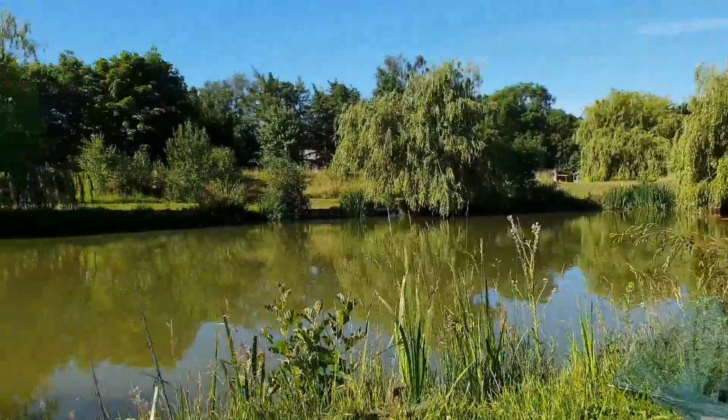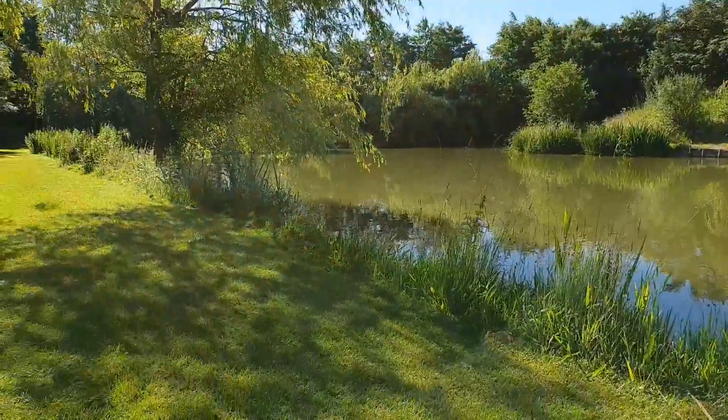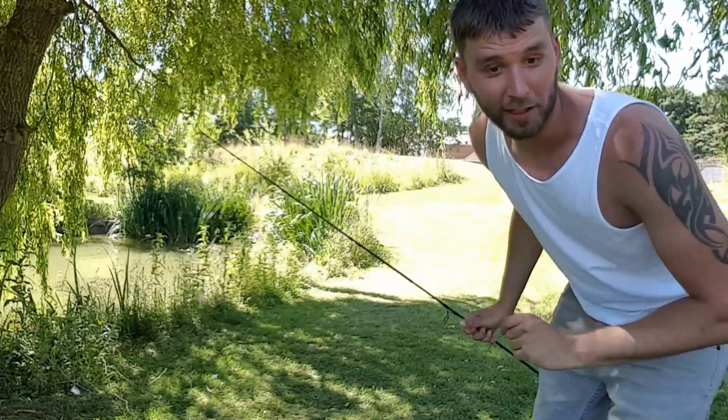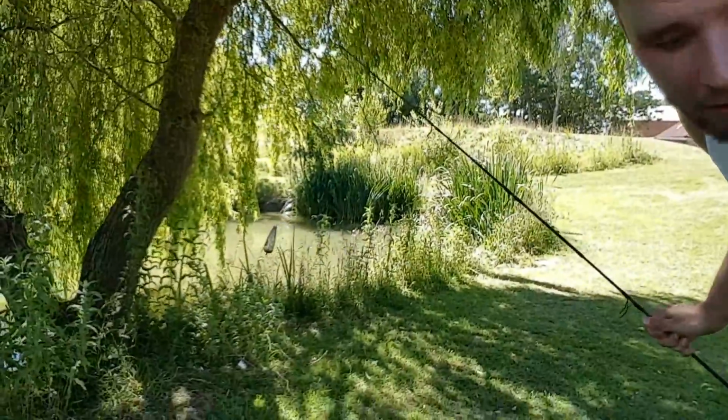Got the whole place to myself. Right, guys. There's a couple of slimy little suckers under this bush here. I'm gonna try and nab a bite.